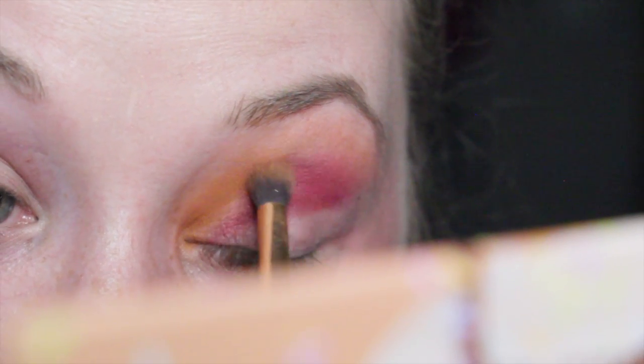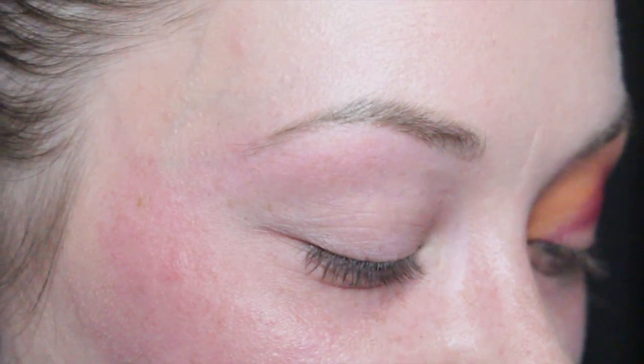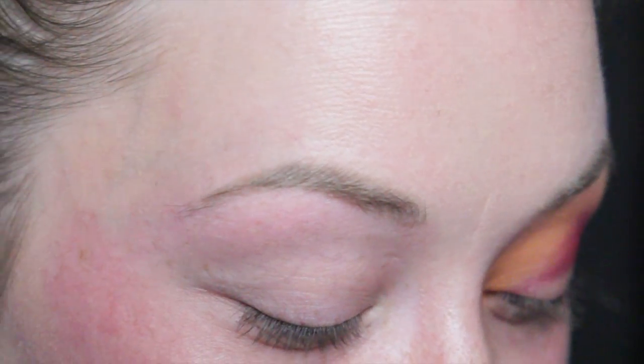I'm just buffing that orange around the edge of this, blending it together. That looks 10 times better than the other one. I need the other BH palettes that they just came out with. They're amazing. I absolutely love them.